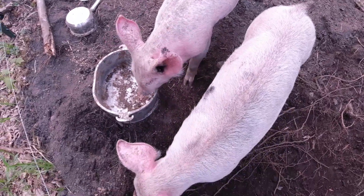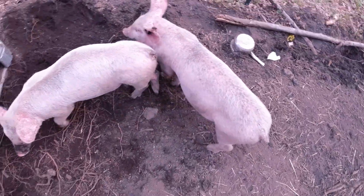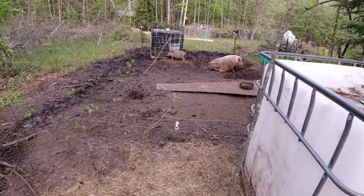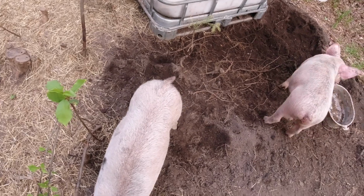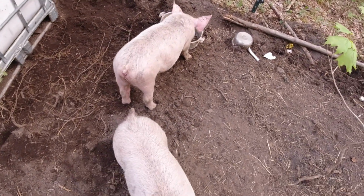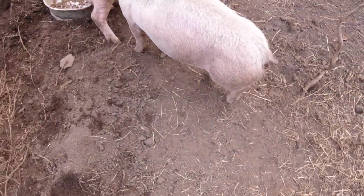Here's the two new pigs. They're getting pretty big, pretty fast. They already surpassed the pot belly from our last batch, the one with the attitude over there. And she's way older. She's probably 6 months, 8 months old, I'm not sure. But yeah, these guys are already bigger. Super friendly too. And the pot belly, she don't want nothing to do with me.